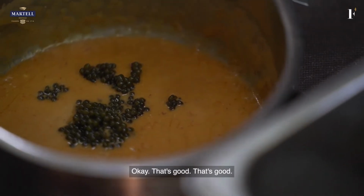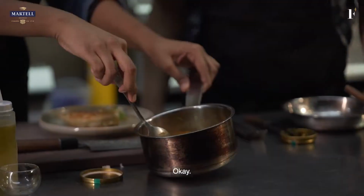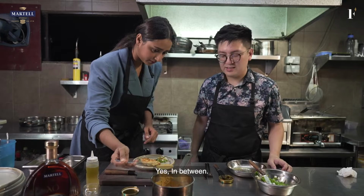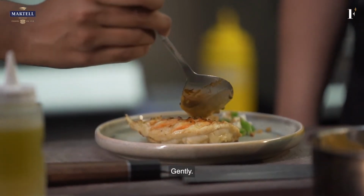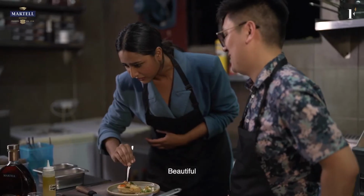All right, I think that's good. Just stir it around gently. And just in between. Yes, in between. Just let it flow gently. The orange one, flip it over, put it in between. Beautiful.